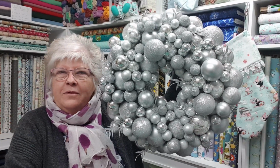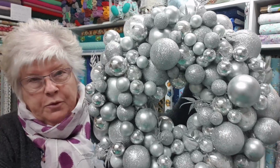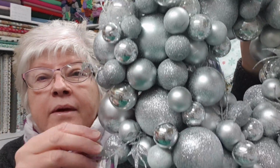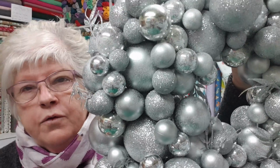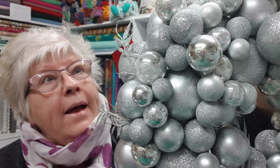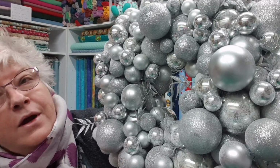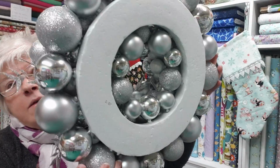And this is the last wreath I made. This one's actually baubles, and this comes out every year, and it's basically a load of different sized baubles stuck on a polystyrene ring. And I've got some of this nice foliage, which I got from The Range. I think it was £1.99 for a strip, and you get a lot out of it. It's all silver, and it's been sprayed with some snow, and that's basically the back of it.